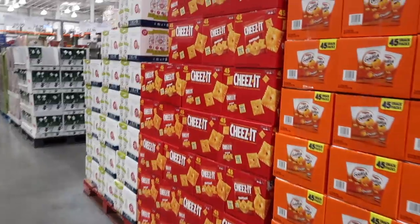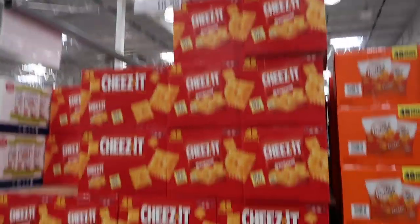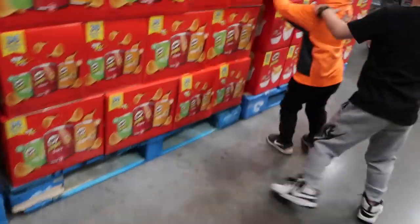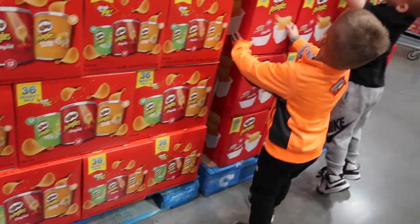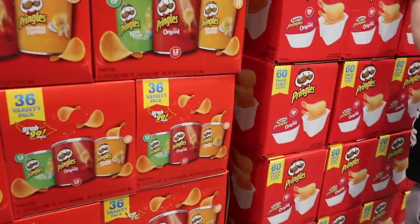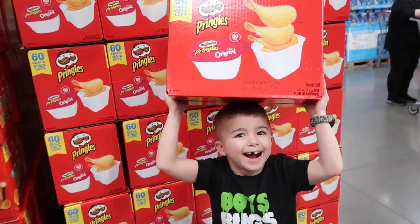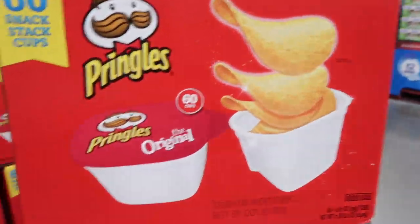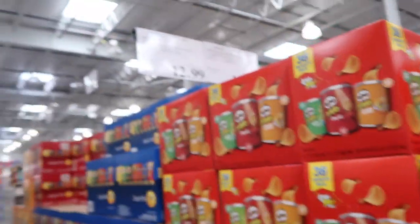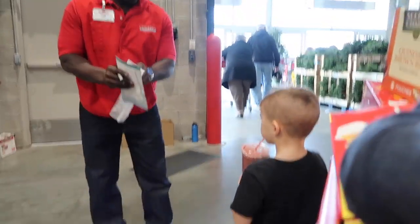So we almost always get the Cheez-Its. There's 48 pouches and they are $10.99, and we are getting them today. I can get it. Okay. Got it? Good job. So we're gonna get Pringles today. There's 60 cups in there and they are $12.99 for 60.